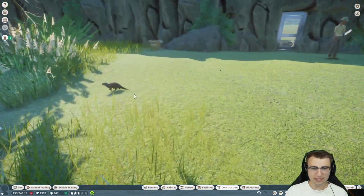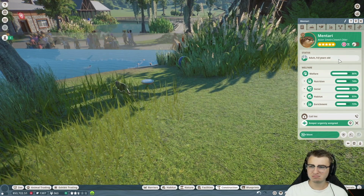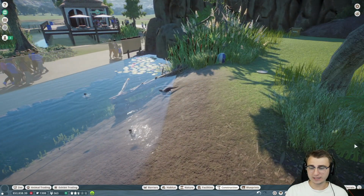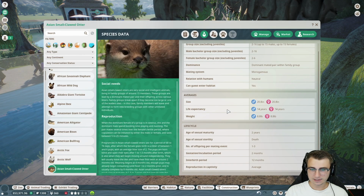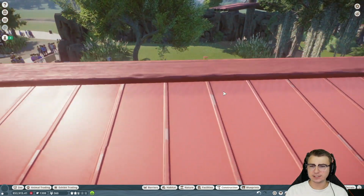Mom's got to be getting pretty old. Is she? Let's see. 9, almost 10 years old. I don't know how long they actually live. Hang on, let's check their Zoopedia really quick. It's been a while since I've actually looked at this. Species data. This is what we need. 14 years. Okay, give or take. She's got a couple years left in her, for sure.